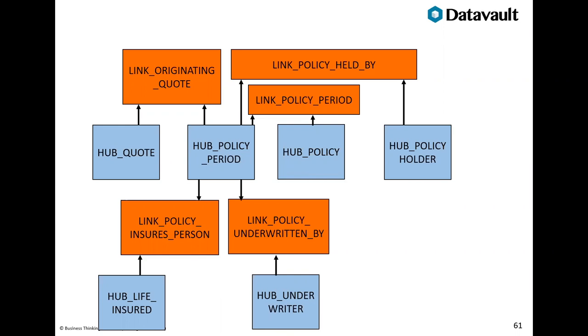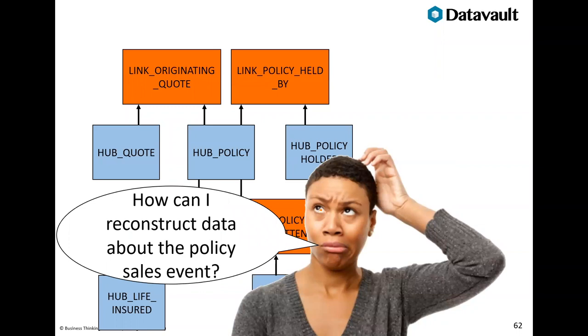when you think about it, why? Well, what would you do if you were reporting from this? The creation of a policy is probably something that you're going to be reporting on quite frequently. So to create that, you're going to have to navigate through the whole model up and down through the links to reassemble the events that caused the creation of most of these entities in the first place.